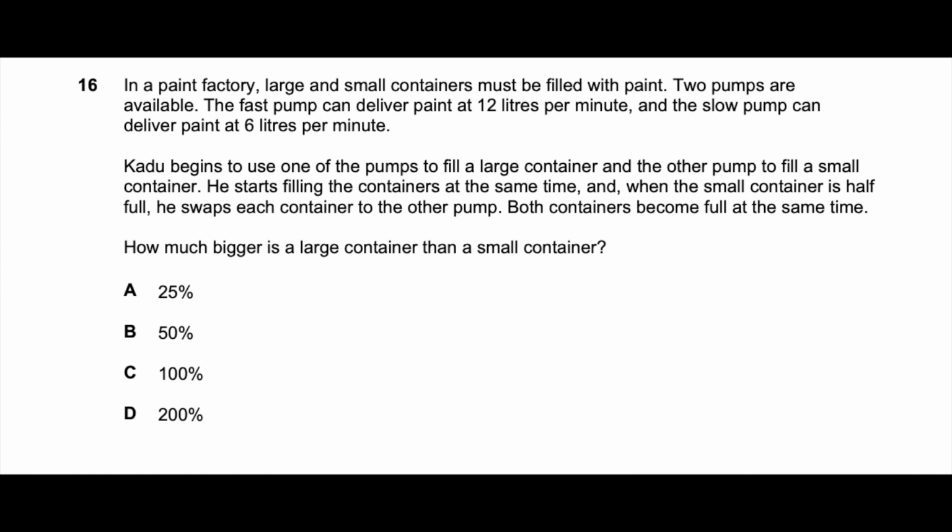A is the correct answer because we are told that there is a small and a large container. For the purposes of calculation, it will help to give the small container a volume. In this instance, the volume of the small container has been given the value of 12 liters. If the small container starts on the 6 liters per minute pump, it will take 1 minute for the small container to be filled halfway. At the same time, the larger container would be on the large pump, so would have received 12 liters.